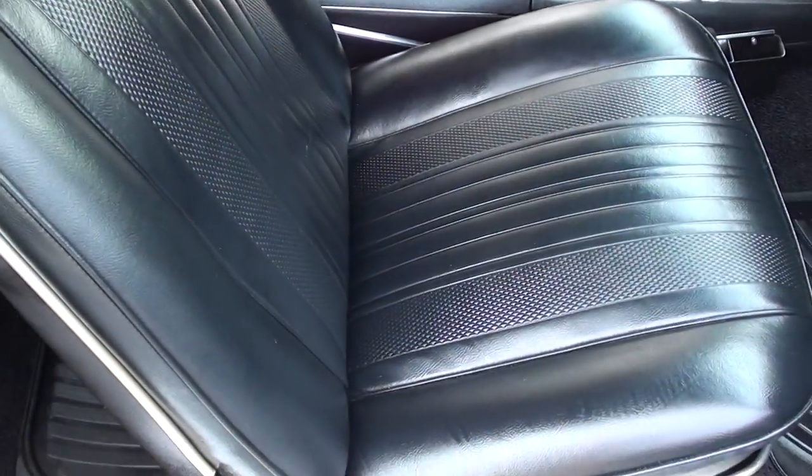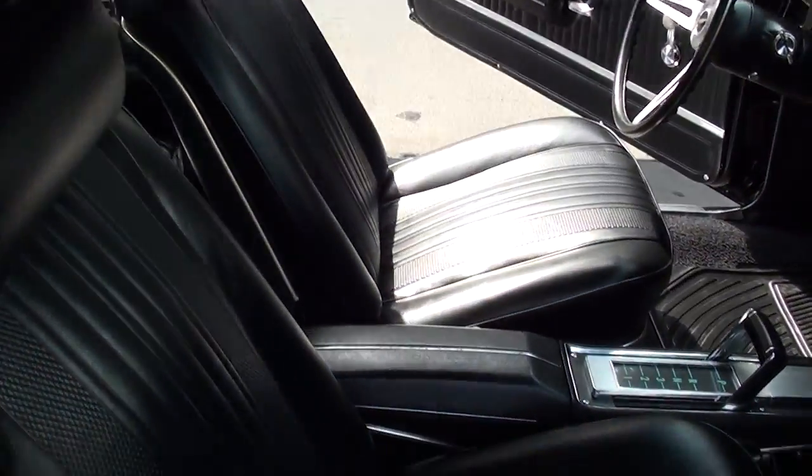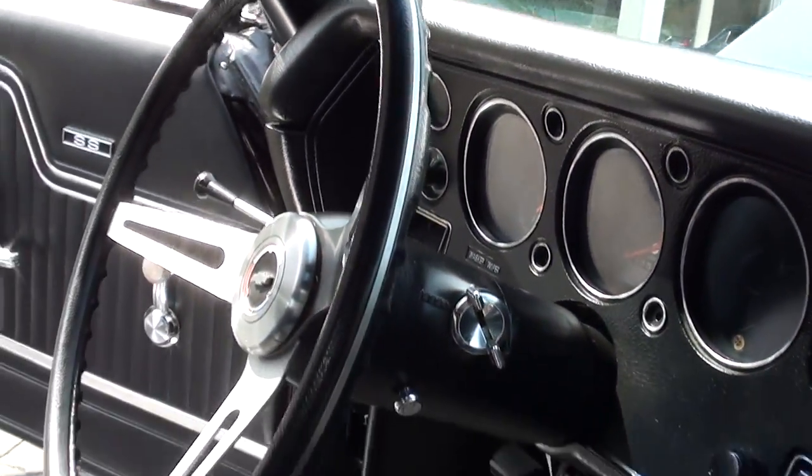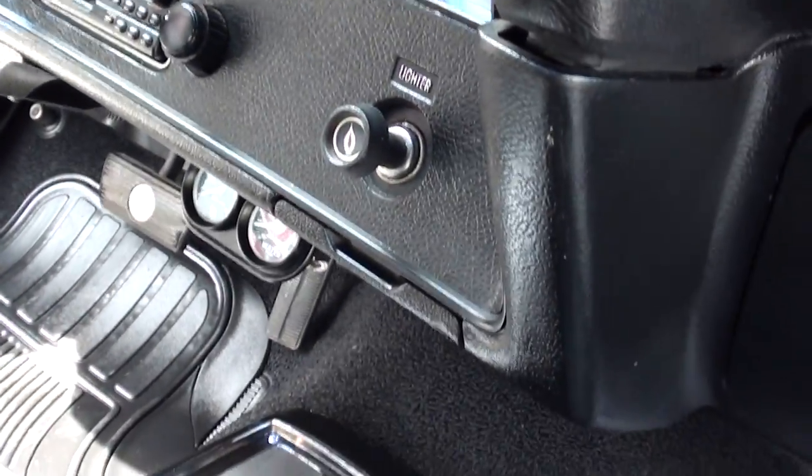These are highly sought after cars. 70 Chevelles, without a doubt, one of the most popular cars we get in. Everybody loves this body style.